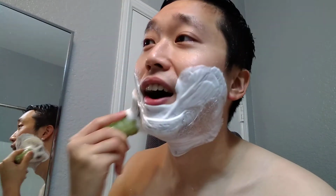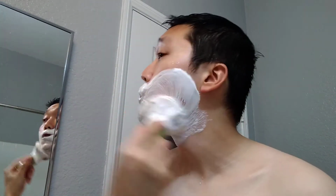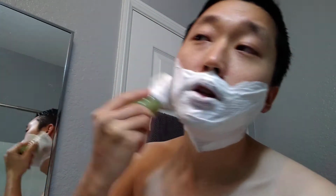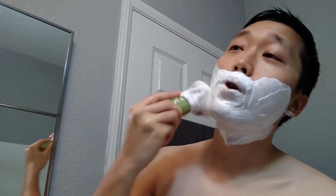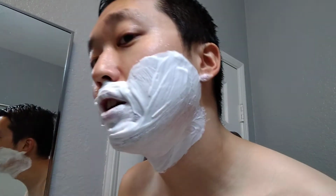Oh man, this thing has heavy menthol. I didn't know, but I feel it right away. Oh man. That is some serious menthol going on. When they say blizzard, they weren't kidding. Ooh. Okay. Alright, let me add some more water here. It's looking a little dry.